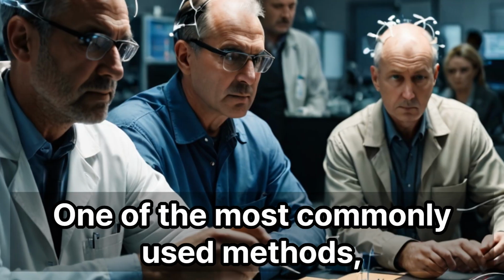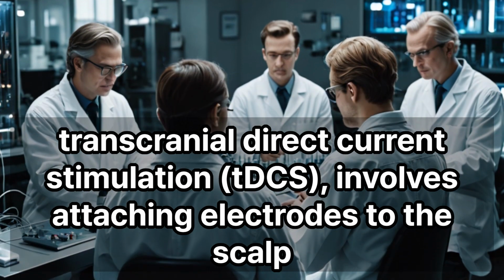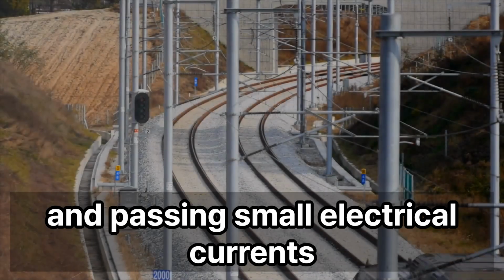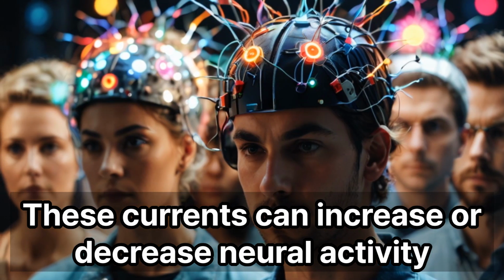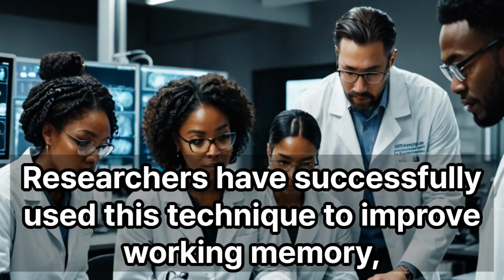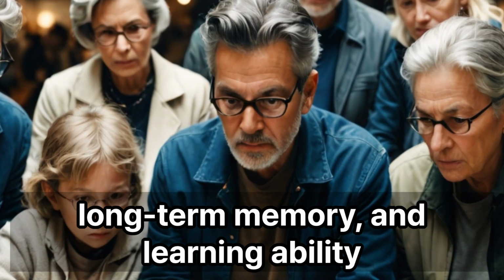treatments. One of the most commonly used methods, transcranial direct current stimulation (tDCS), involves attaching electrodes to the scalp and passing small electrical currents. These currents can increase or decrease neural activity in specific areas of the brain. Researchers have successfully used this technique to improve working memory, long-term memory, and learning ability.